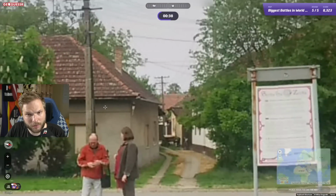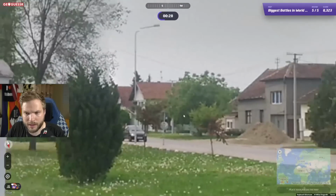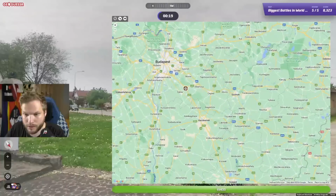Is that a holy pole? I can't really tell from this angle. I think Hungary makes sense with looking like this. Yeah, let's go Hungary. I don't have any other context, location clues. So let's go somewhere near Budapest maybe.